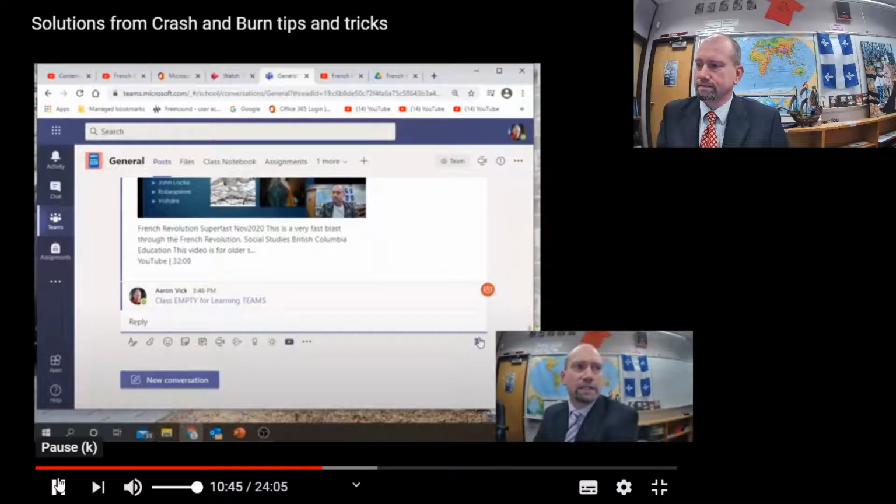Okay, another tip and hack to use for Microsoft Teams. File section. Use your file section to put things that you want people to download, resources and stuff like that, to keep organized. But here, this is where I can put in links to websites or links to videos in the posts. All right, moving on, moving fast. You can also, of course, do that in other sections.